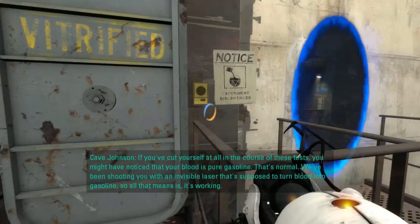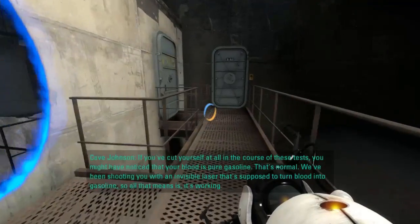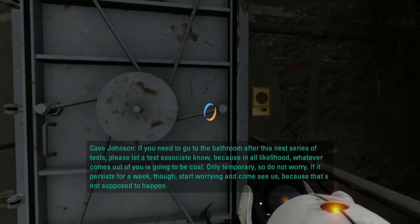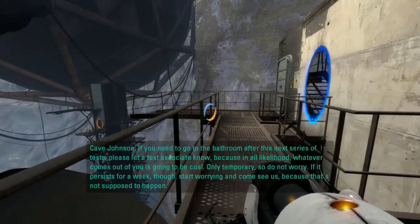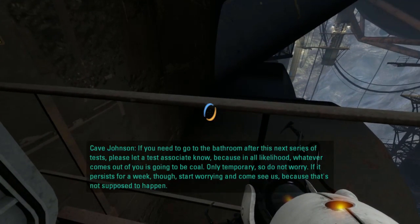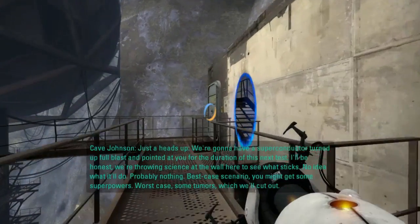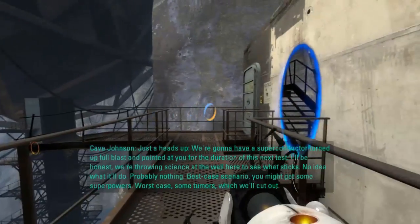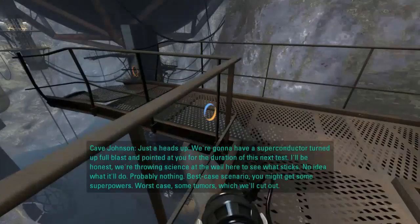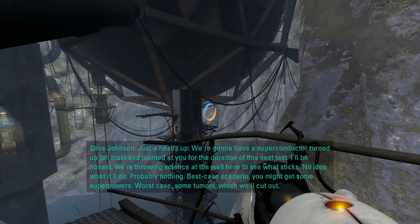Cut yourself at all in the course of these tests, you might have noticed that your blood is pure gasoline. That's normal. We've been shooting you with an invisible laser that's supposed to turn blood. If you need to go to the bathroom after this next series of tests, please let a test associate know, because in all likelihood, whatever comes out of you is going to be cold. Only temporary, so do not worry. If it persists for a week, though, start worrying and come see us, because that's not supposed to happen. Just a heads up, we're going to have a superconductor turned up full blast and pointed at you for the duration of this next test. I'll be honest, we're throwing science at the wall here to see what sticks. No idea what it'll do. Probably nothing. Best case scenario, you might get some superpowers. Worst case, some tumors, which we'll cut out.